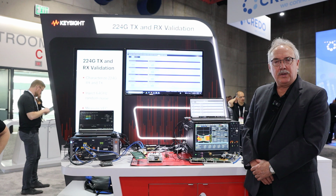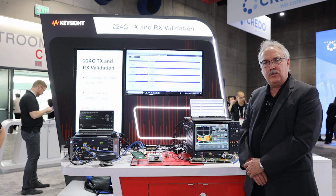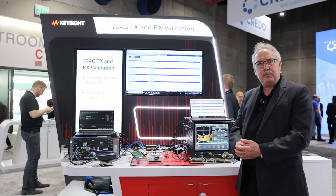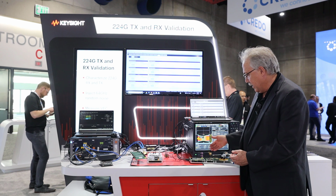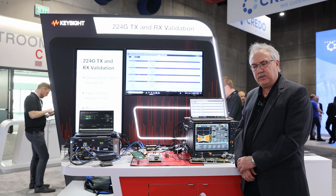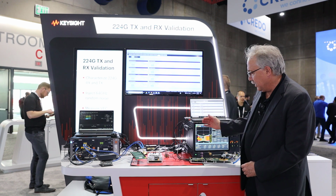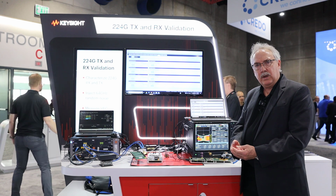Hi, my name is John Calvin. We're here today testing some early silicon to the 802.3dj specification. This is a test specification that is evolving to support the 1.6 terabit per second link speeds. And right here we have a PHY that's actually putting out a 212 gigabit per second electrical signal. And we're validating it with an 80 gigahertz UXR instrument behind me here. You can see a series of measurements up here. We have an eye diagram, as well as jitter decomposition and SNDR values.